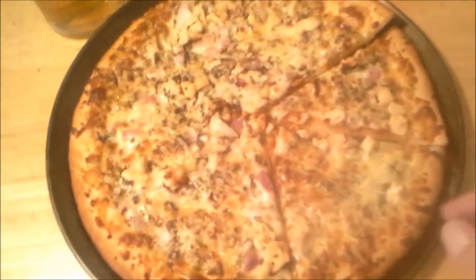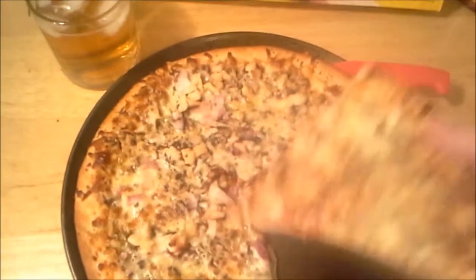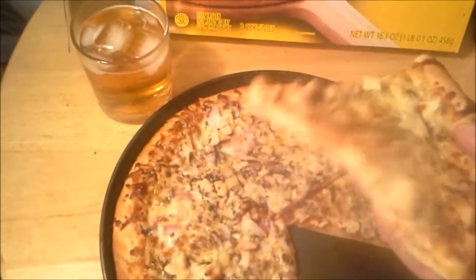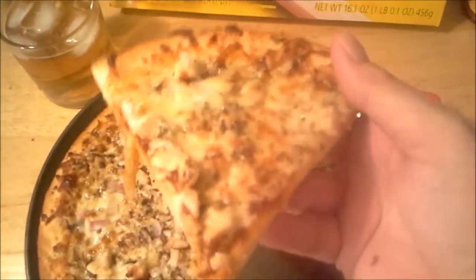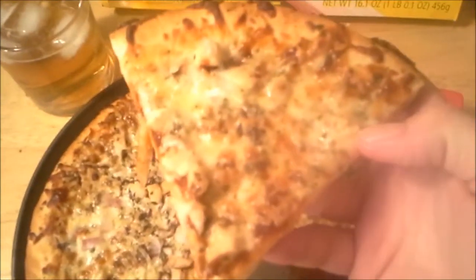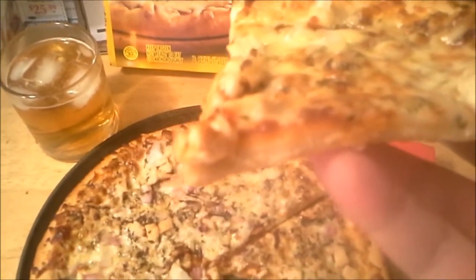Alright, let me go ahead and pick up the 4:20 slice, which also seems to encompass 5:20 and almost 6 o'clock. But, alright. I like the fact that I can bend it with my hand, so it's not a true thin and crispy pizza, and that's a good thing. Also, lots of toppings on there. You can see chunks of chicken. The cheese looks really good. You've got barbecue sauce peeking out the side right there.